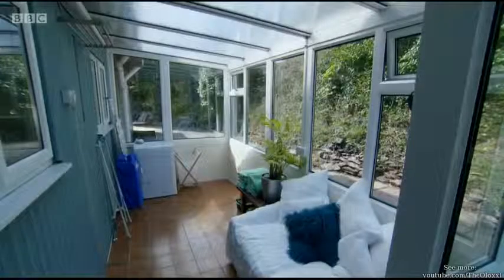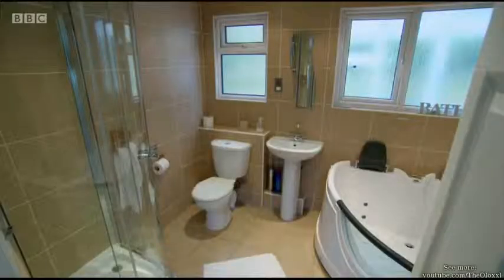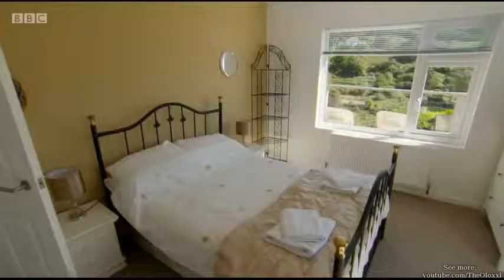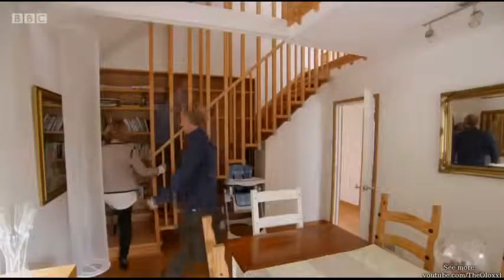The kitchen also leads onto a small conservatory at the back of the property. Also on this floor, a large family bathroom with twin jacuzzi, 2 double bedrooms, both with views over the bay, and a dining room with stairs up to the 2nd floor.